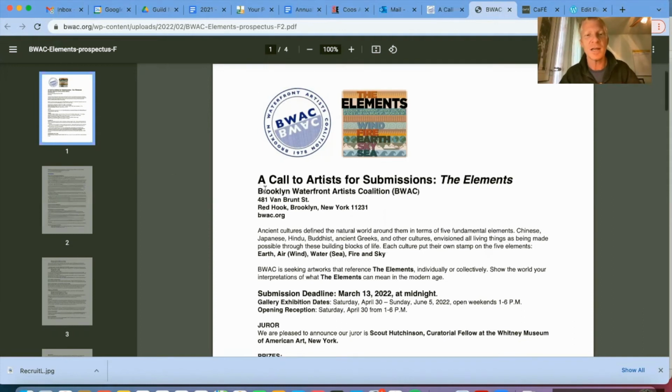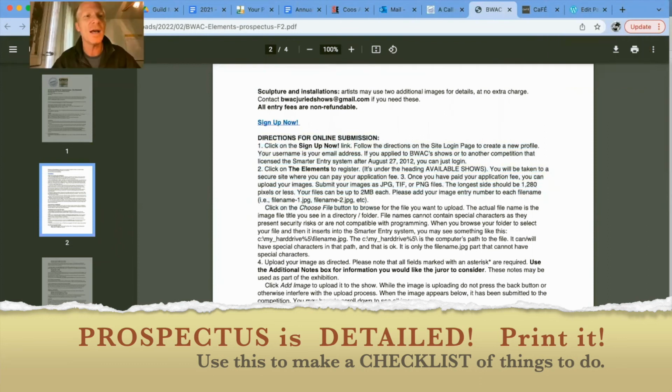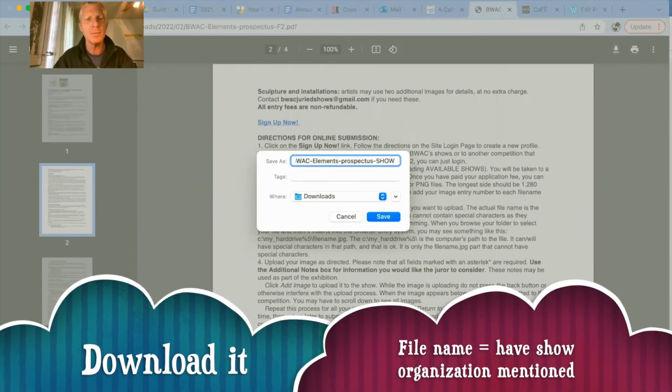The prospectus looks like it's super long, but you can see it's because they have directions for submitting online, what you have to do, and all these different rules. That's important. So I can copy this, or I can simply download it. For me, I'm going to go ahead and download this. I'm going to click that download button right up there, and it's going to download it to my computer. I'm going to keep the title the same. I might just put down show 2022, so I know.